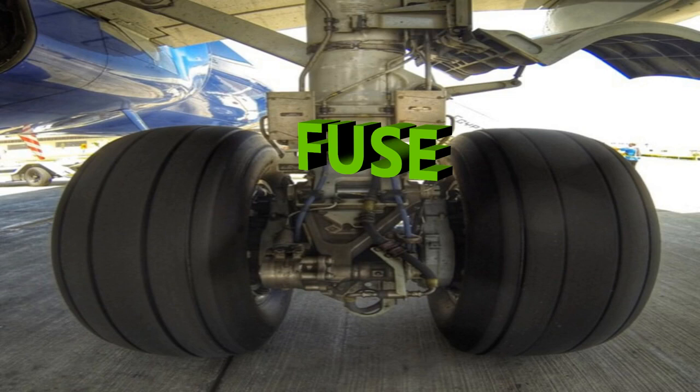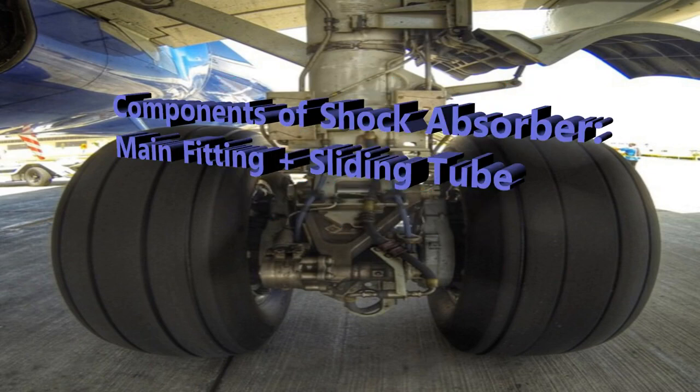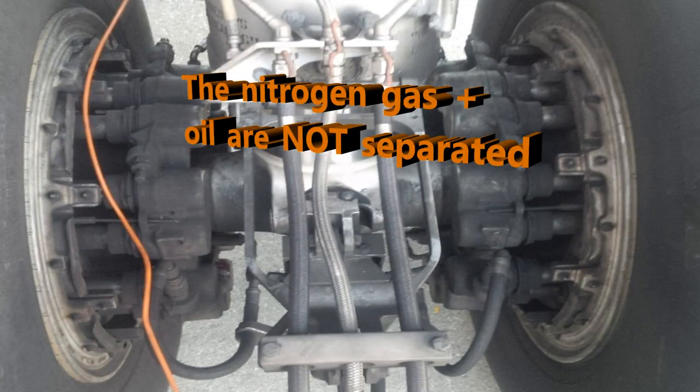All right, let's go ahead and now go into describing the shock absorber. Like I was saying earlier, there are two parts to it. There's an upper outer cylinder, which is referred to as the main fitting. You also have a lower inner piston, which is that sliding tube. This mechanism is a single-stage oleo-pneumatic unit, and there's no separation between the gas and the oil. The gas I'm referring to is nitrogen gas.